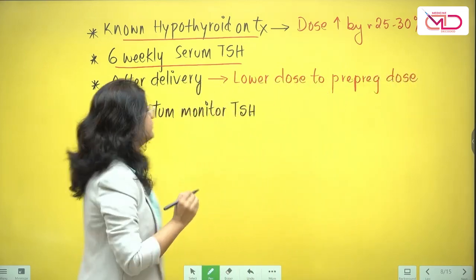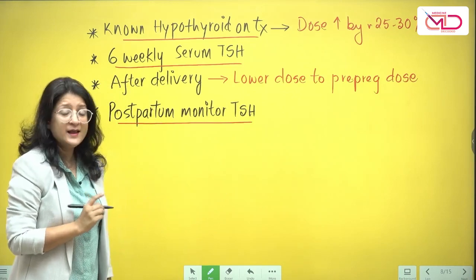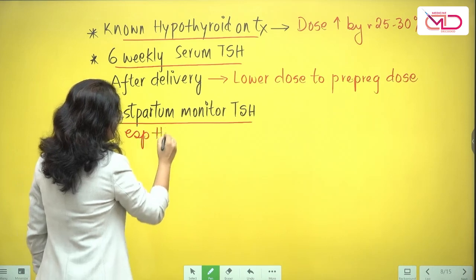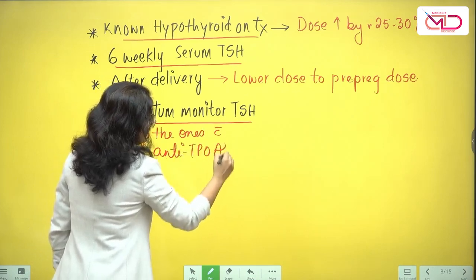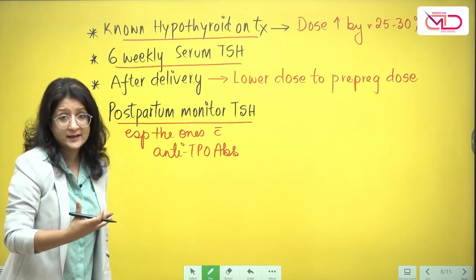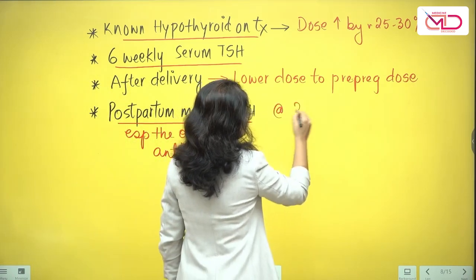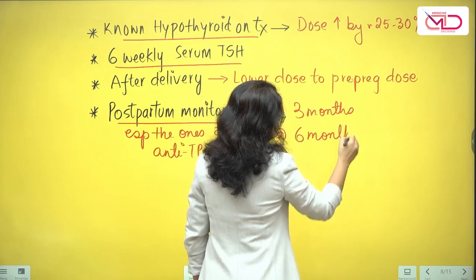But it is still very important to keep monitoring the serum TSH values in the postpartum period as well, because these women who are overtly hypothyroid or even subclinically hypothyroid, especially the ones with anti-TPO antibodies, are at increased risk of having postpartum thyroiditis, and the risk is maximum in the first 3 months postpartum. So it is a good idea to check the serum TSH levels at 3 months after delivery and then another at 6 months after delivery.